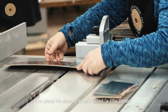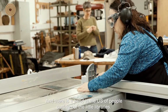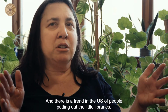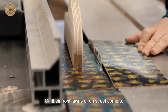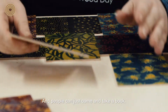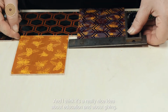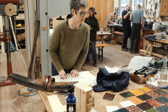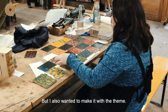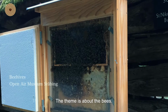The piece I'm doing is what's called a little library. There's a trend in the US of people putting out little libraries on their front lawns or on street corners, and people can just come and take a book. I think it's a really nice idea about education and about giving. And so I wanted to make a free little library, but I also wanted to make it with a theme. The theme is about the bees.